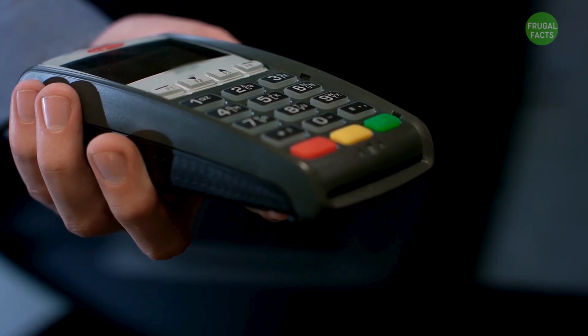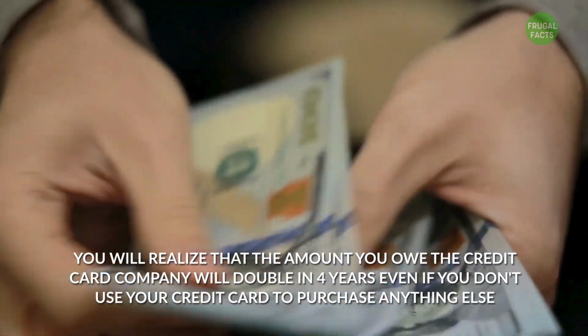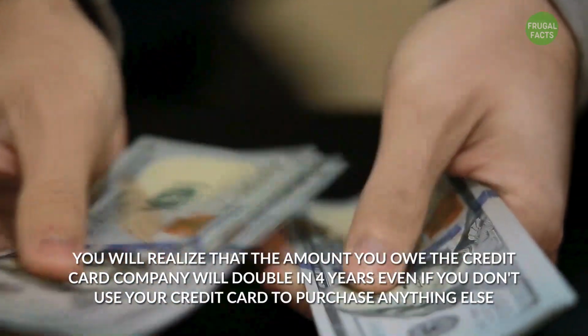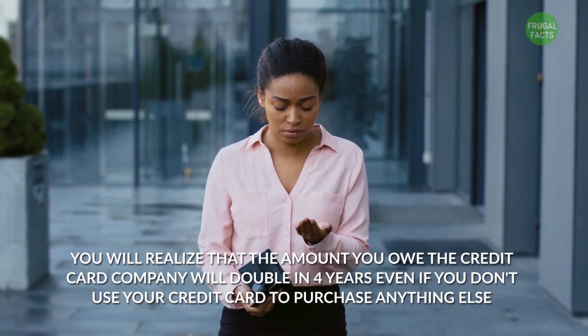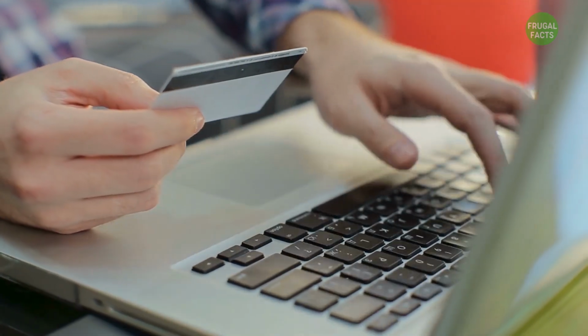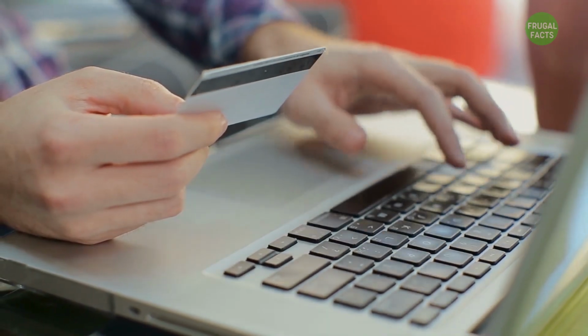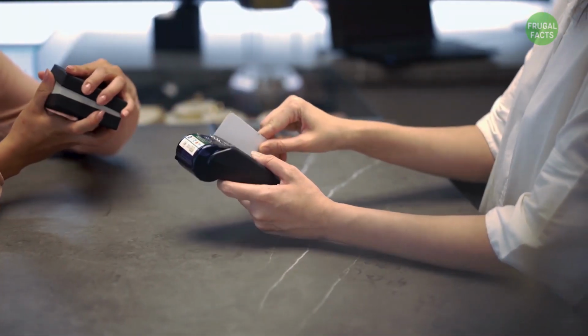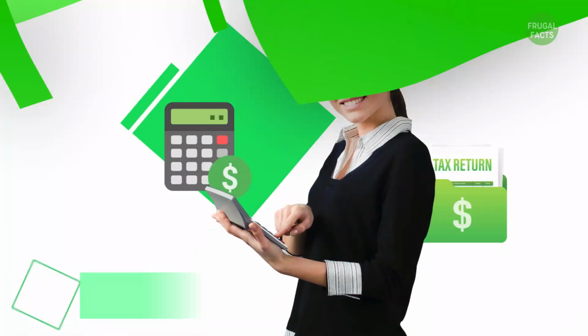For example, if you have a credit card balance that runs at a rate of 18% per year, by using the rule of 72, you will realize that the amount you owe the credit card company will double in 4 years even if you don't use your credit card to purchase anything else. In this case, the rule of 72 will act as a Zippo to give you the motivation you need to pay your debt as soon as you can. After all, who wants to pay double the amount they owe? Certainly not you, right?